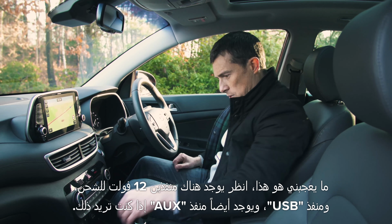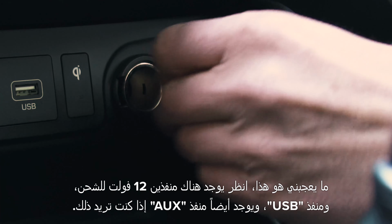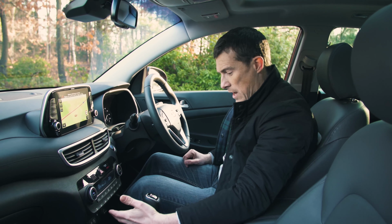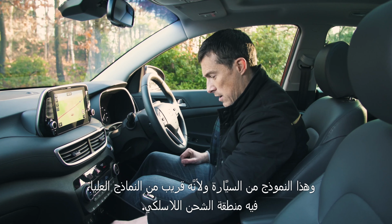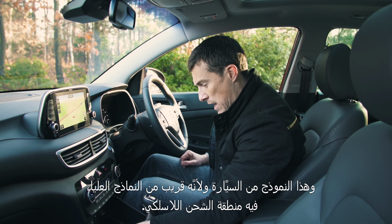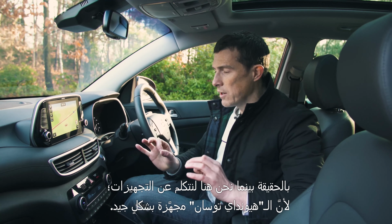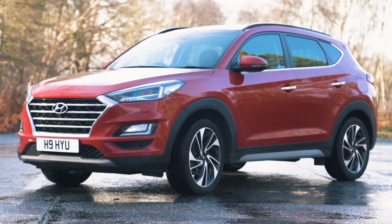What I do like though is this, look, you've got two 12-volt charging sockets there. You've got your USB input, you've also got auxiliary in if you want it. And this particular model here, because it's towards the top of the range, has a wireless charging pad. In fact, while we're on it, let's talk about equipment, because the Hyundai Tucson is very well equipped.